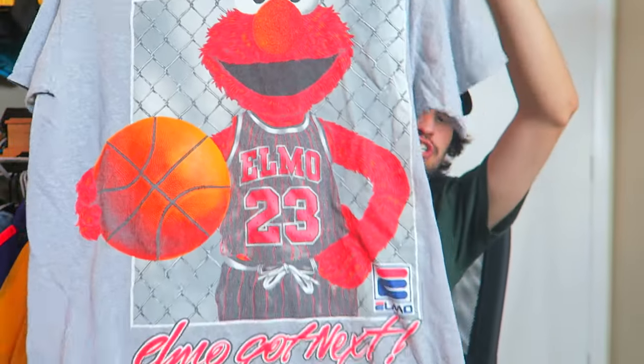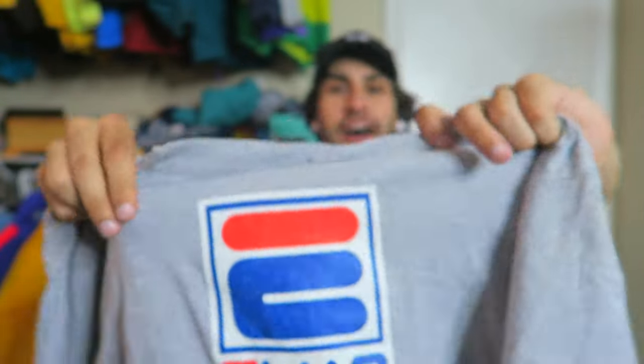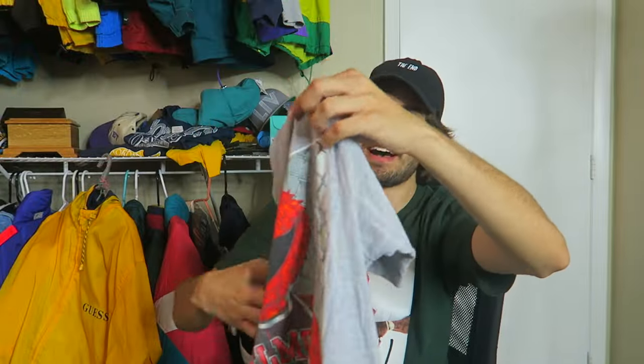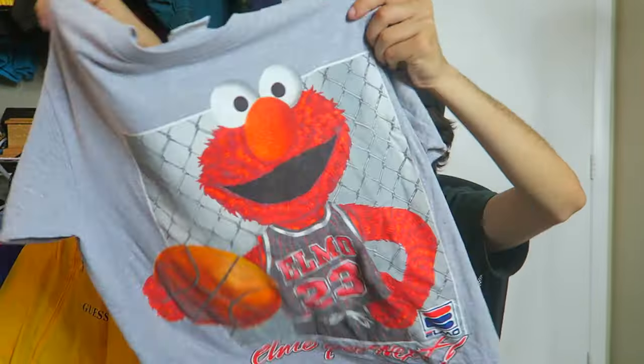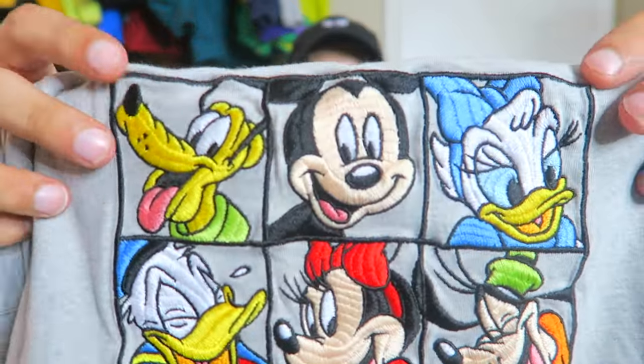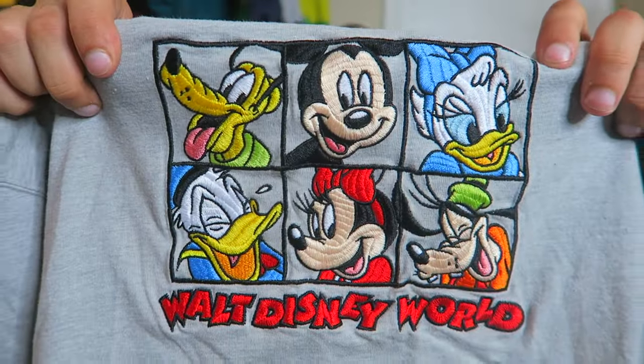We have the vintage Jordan Elmo. And this actually is legit Sesame Street merch. On the back, we have Elmo in the Fila symbol. This thing is just so fire. I know they made another one of this, the Elmo, but it's like Polo Sport. And I'm trying to find that one for the personal, but. Size XL, we have vintage Mickey ink with the huge patch all embroidered.